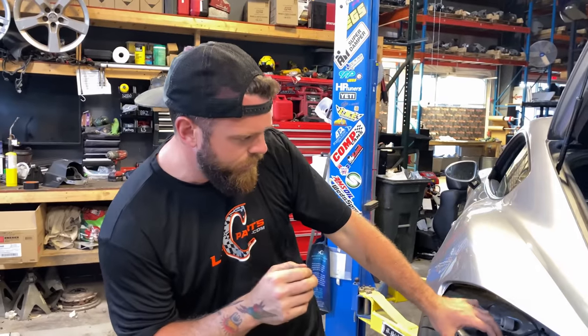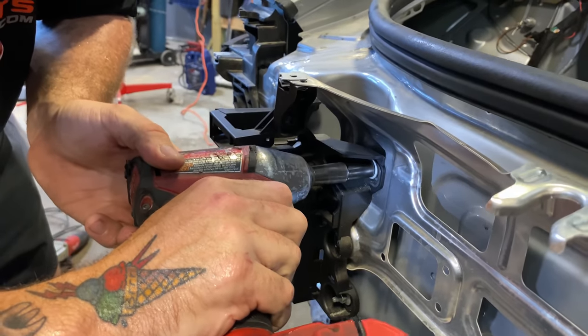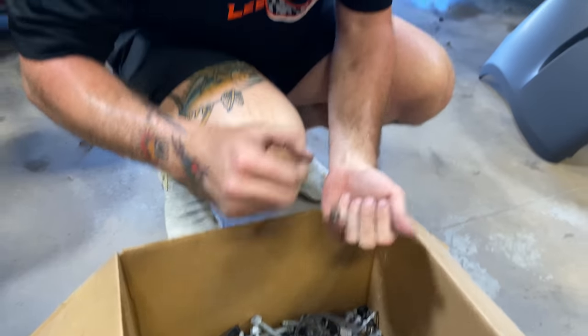The one saving grace here, though, is everything's fitting together really good. If I'm not the most OCD person on earth when it comes to hardware matching, I'm close. That's a black one, not the right black one.